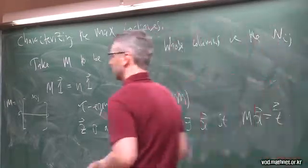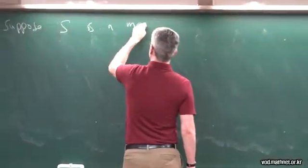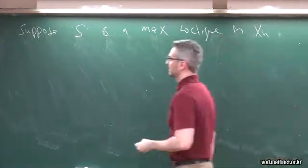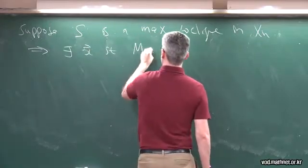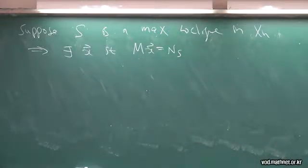Right. Okay, so now let's go back to Hoffman's ratio bound. So suppose I have some maximum co-clique, we'll call it S. So suppose S is a max co-clique in Xn. This implies there exists some x such that M times x is equal to v sub S, my characteristic vector.